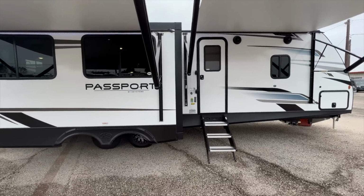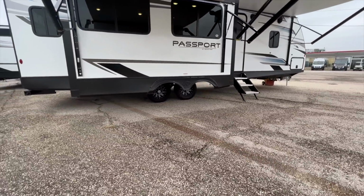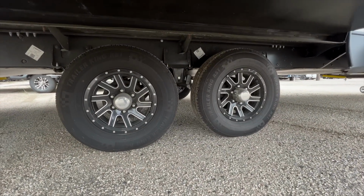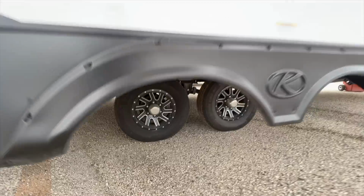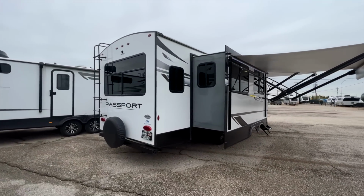Oh, and you have your solid steps here going in and out as well. So nice solid step. Let's see, trying to see anything else. You have some pretty cool looking wheels on here. There's nothing real special underneath here with the wheels or suspension system. It's a pretty standard leaf spring suspension, but the wheels do look cool on there, or the rims.